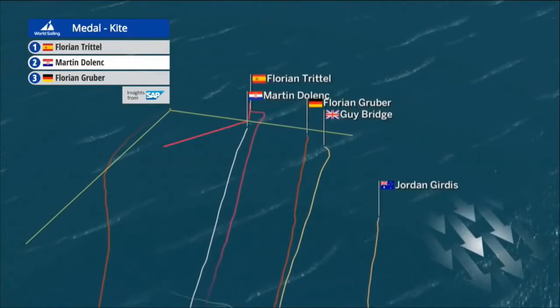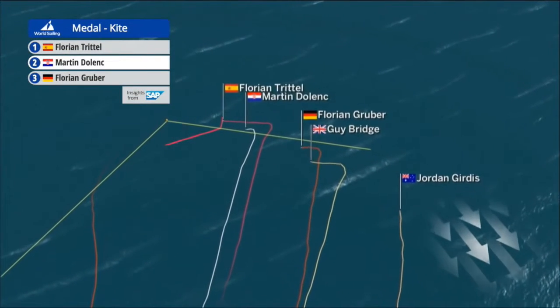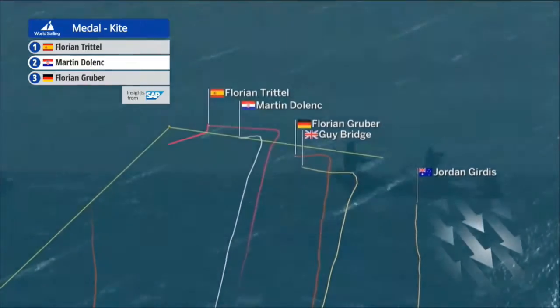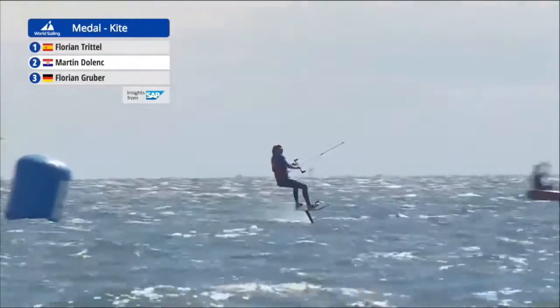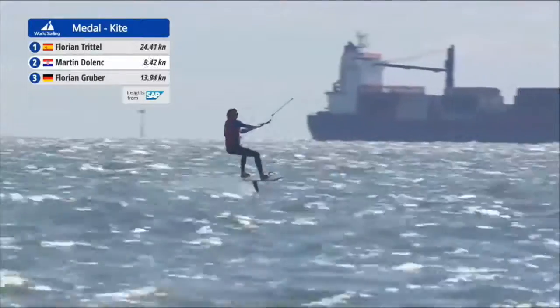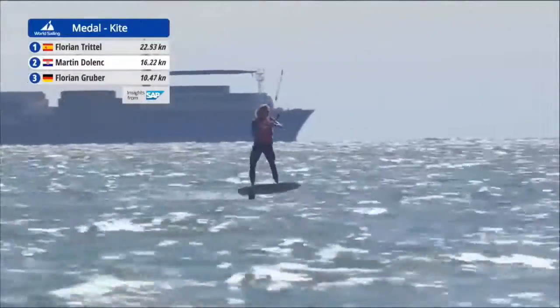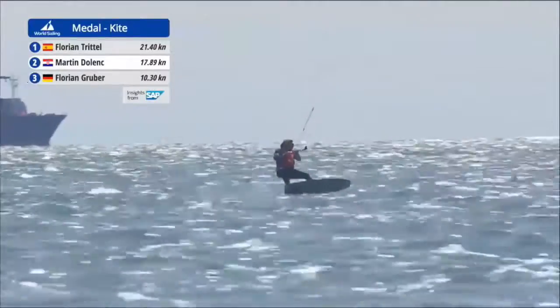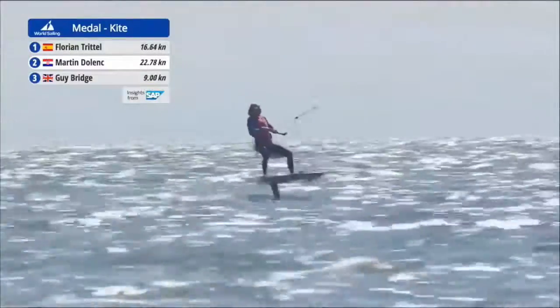We must be getting up near towards the next top mark. Florian Trittel on to starboard, heading across to the final top mark. Well, it looks like Martin from Croatia has got in the middle there, between the 2 Florians, so he's had a great second work. But there's Florian from Spain, obviously out in front. Currently sitting in 3rd position overall, but credit to him, without any mistakes, he's going to take this race.